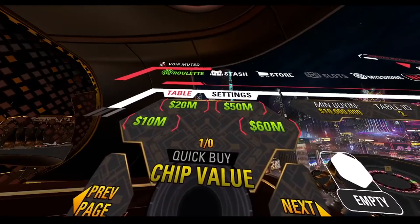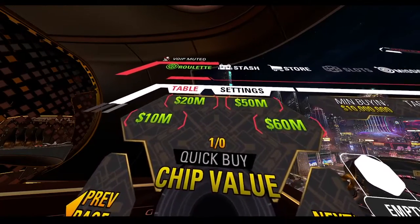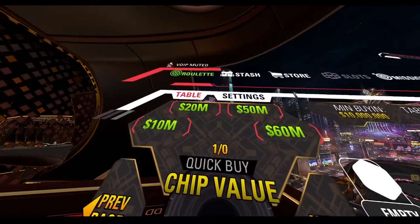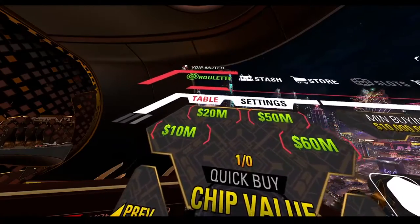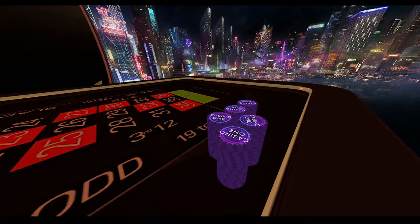All right, guys, like I said, we are in the gallery. We are in the VIP room of PokerStars VR. But one of the things about the gallery is it is high stakes. So as you can see here, the lowest amount I can buy in for on the table is $10 million. But don't worry, we're going to make that work. We're not going to be going crazy. We're going to go ahead and select that $10 million right there. There we go. And there's our $10 million.